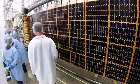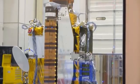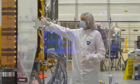The solar arrays will actually roll out to 28 feet in length. Once the solar arrays are deployed, it's going to be the size of a school bus. As the solar array opens out, it's going to swing out in this direction.